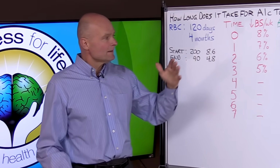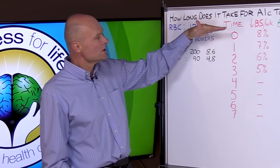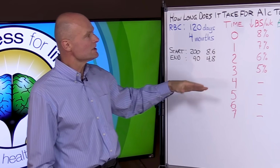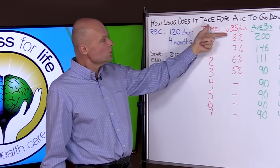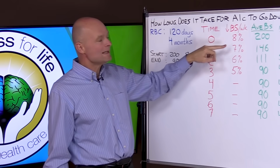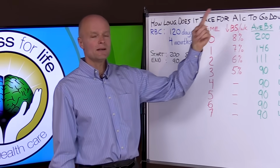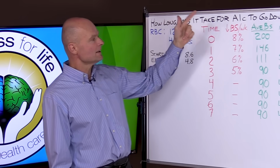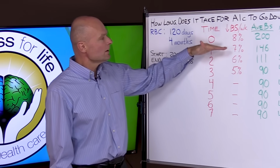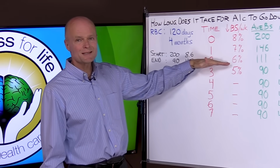So we're going to look at a time period in months. We start at time 0, and then for every month we're going to look at how this changes. Let's assume for this example that we can drop the blood sugar by 8% per week. So we start off at 200, and the next week it's 8% lower, and then it's 7.5, and then it's a little lower. After a month, you're dropping at 7% per week. After 2 months, you're dropping at 6%.